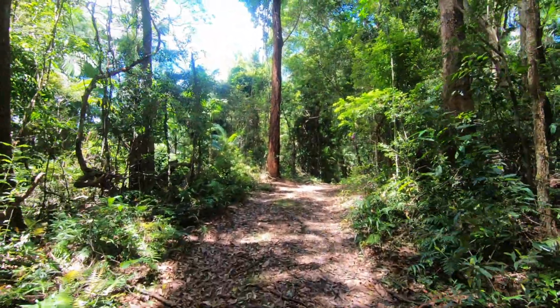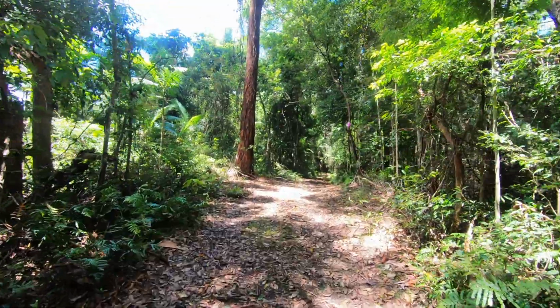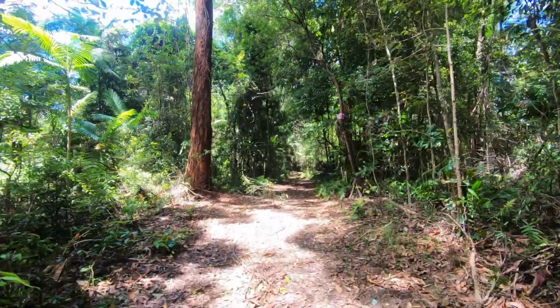Finally coming to a bit of a clearing, just been walking pretty much straight up that fire trail.